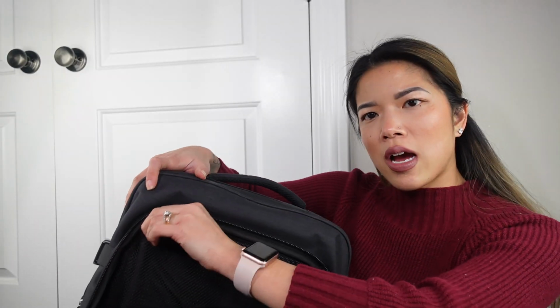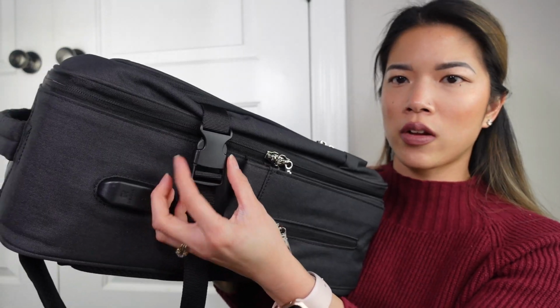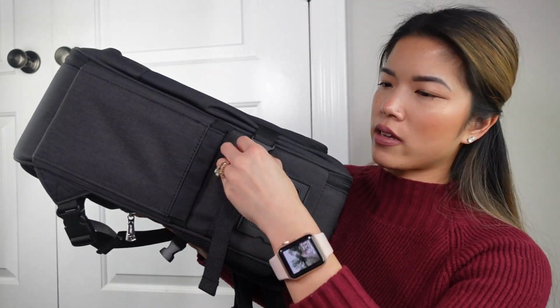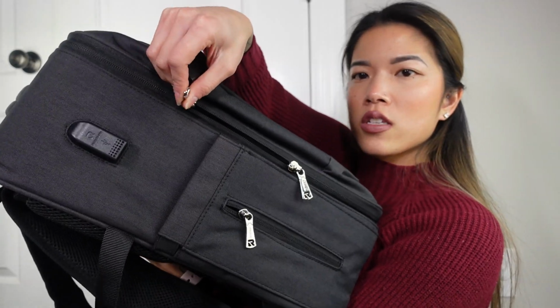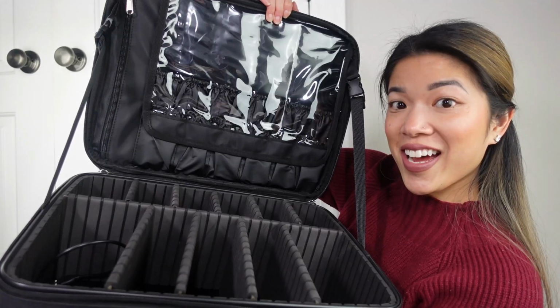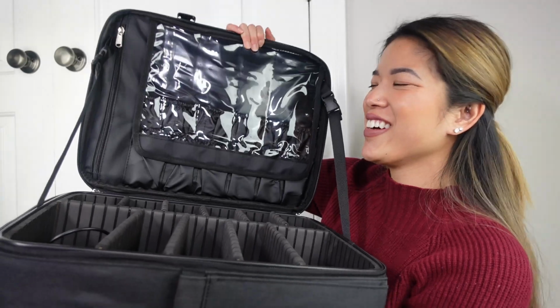There is a top portion right here that is a little mesh pouch to hold all of your stuff together. They actually have a clip right here, and if you flip it around, there is also a clip right here. If you have a lot of stuff inside of it and it's overflowing, it'll secure it and hold it together. There are these center zippers right here, so this is how you undo the bag. Ta-da! It looks the same as the other bag, but again, as I said before, it's a lot deeper.